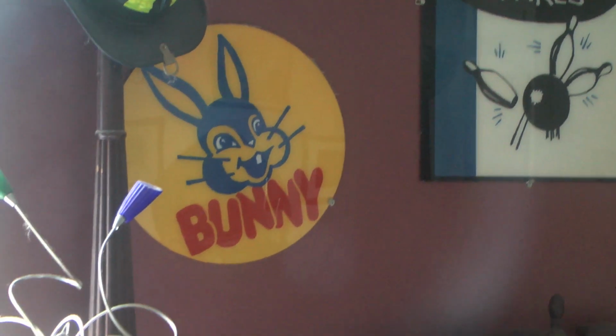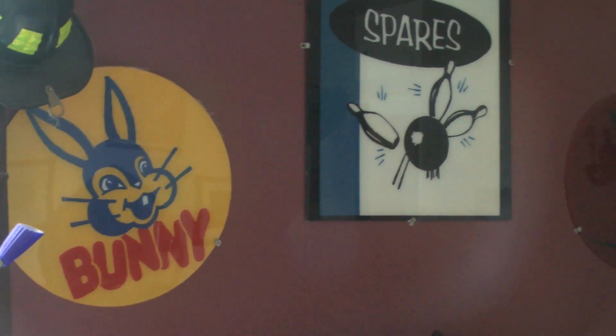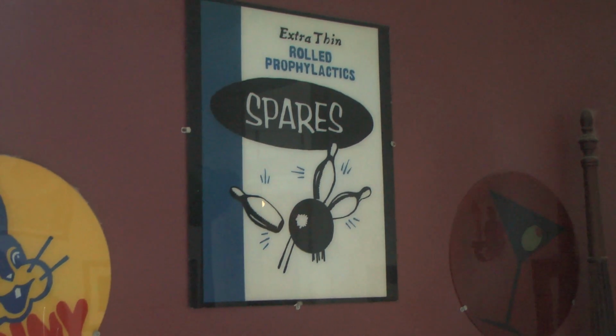And then Michelle did these beautiful paintings: bunny bread, spares, condoms, and this cocktail. And Noche hasn't moved since we started this. Let's see if I can get him. Noche, wake up, you're useless. He's kind of mad. He's taking a cat nap.